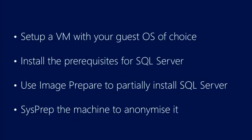The best way to do it is set up a virtual machine with your guest OS of choice. So basically, you'd launch your Hyper-V manager or your vCenter or whatever virtual machine management console you want. Build your base OS, be it Windows Server 2012, Data Center or Standard, or Server 2008 R2. Or Linux, which you can't install SQL on. Install all the SQL prerequisites for that box. So that would be Windows Server, .NET Framework 3.5 SP1.